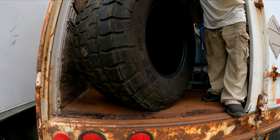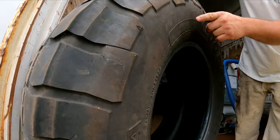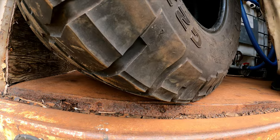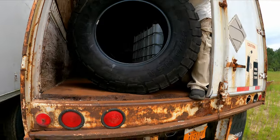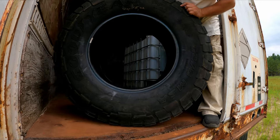Yeah, you can see the sidewalls are taking a hit, and he would off-road them. And that was a heavy truck. Yeah, pretty much. They ran it empty a lot. I mean, he was chunking them out at times.